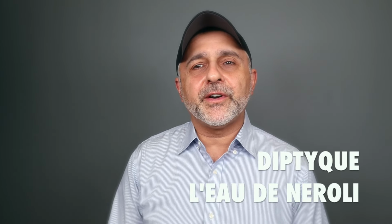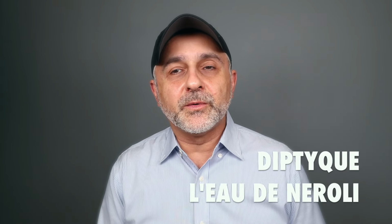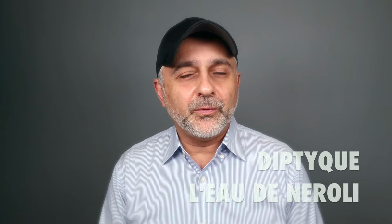Starting at number 10 with my 10 favorite Diptyque creations by Olivier Pescheux. We're starting off with L'Eau de Neroli. This is one of my very first fragrances I bought from this house. Prior to buying a fragrance, I was always into the candles, and I probably went through 4 or 5 bay candles because that was my favorite back in the 2000s. But this is L'Eau de Neroli in their original bottle. I still have a little bit left here.